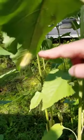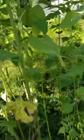But nothing open yet. Little fuzzy caterpillar. Not going to touch it. I think it's the white ones that have the irritant.